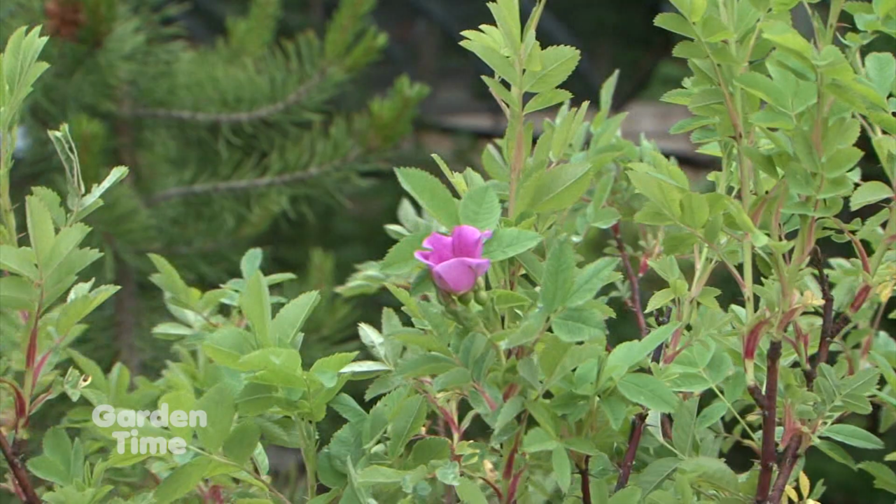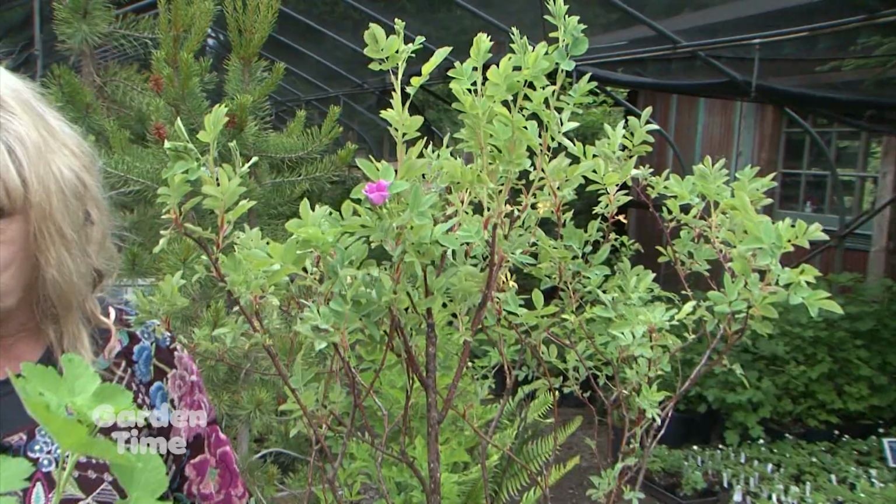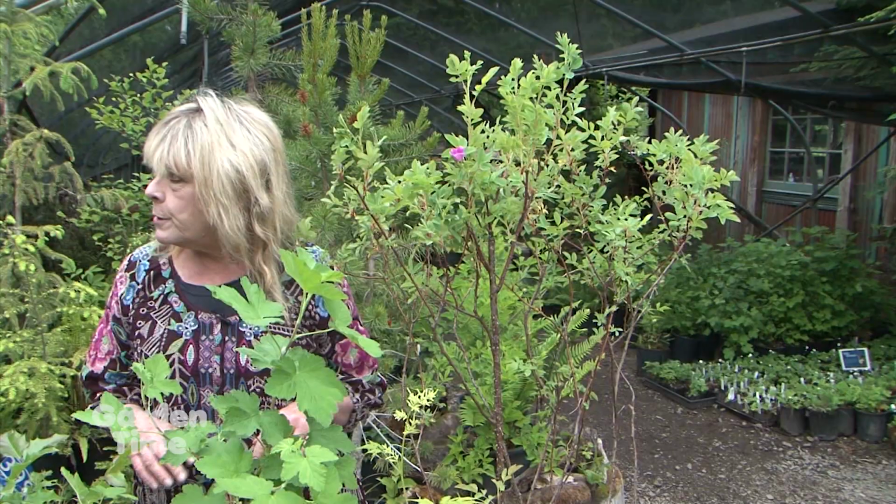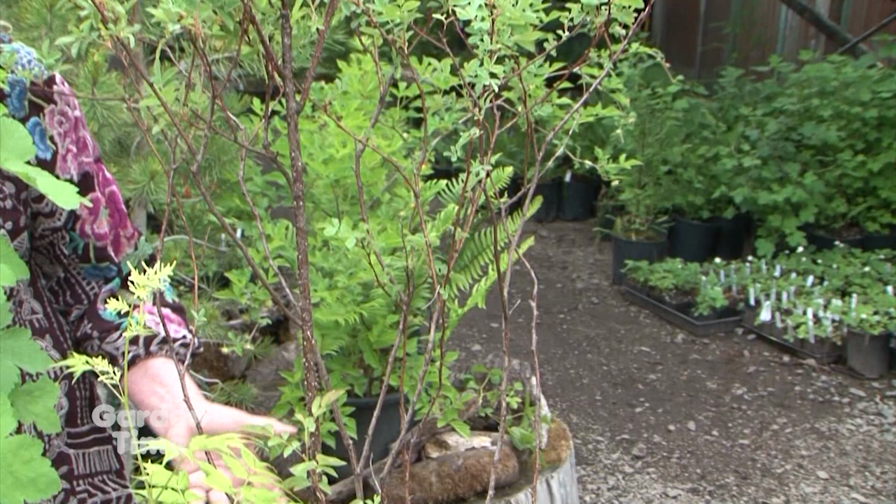But the roses colonize, so you want to make sure when you plant roses that you have the space to accommodate them. Otherwise, it becomes maintenance. It's a great plant for erosion control because it does colonize, so it would hold a nice bank hill in place. But if it's a little tiny space, you might find it to be more than what you bargained for.